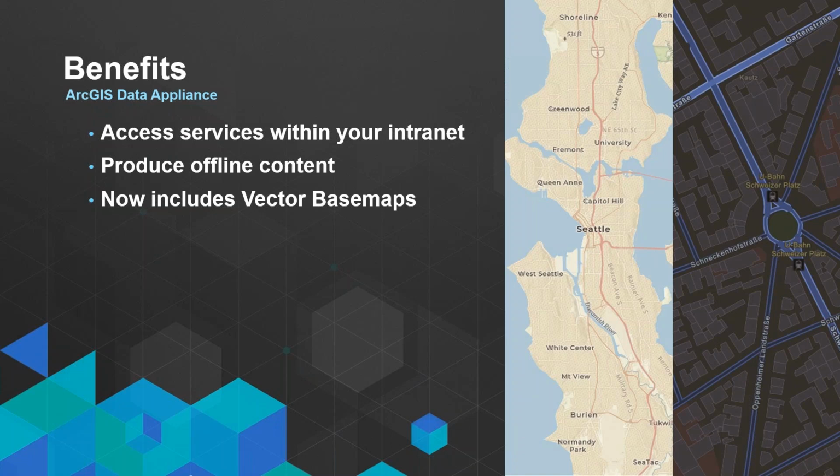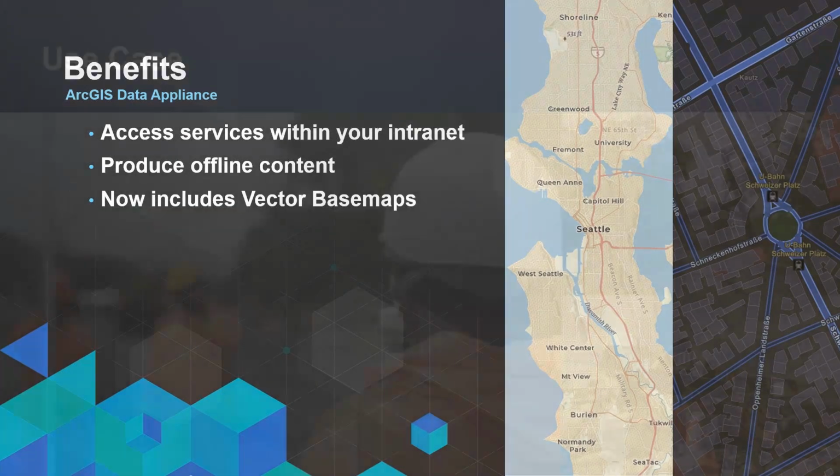And starting with our last release of the Data Appliance, we've now included our vector-based maps. So there's even more rich content available in the ArcGIS Data Appliance. I think the vector-based maps are a great addition now that people can go in and again have that same great experience as they were able to online. Now they're able to do it on the Data Appliance. That's a great point. So you can think of it as, what I can see online, can I now see offline? Yeah.